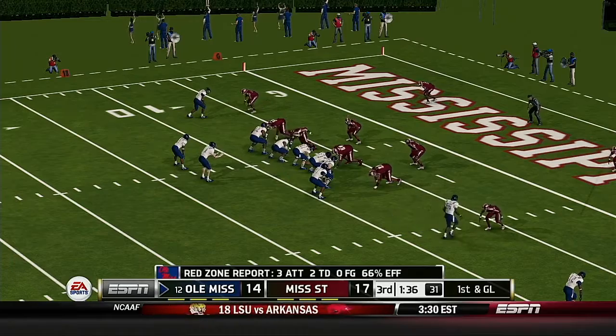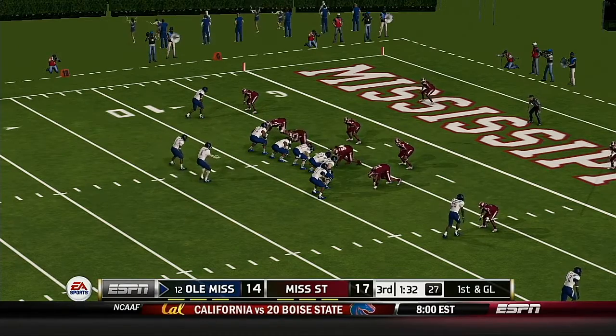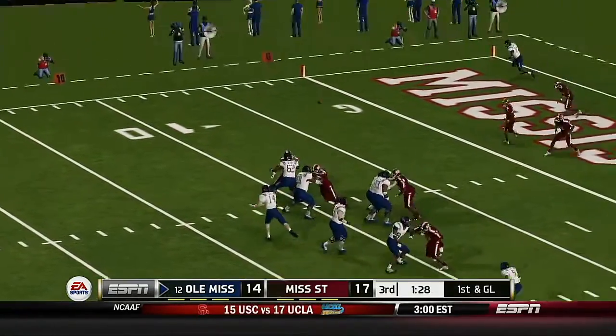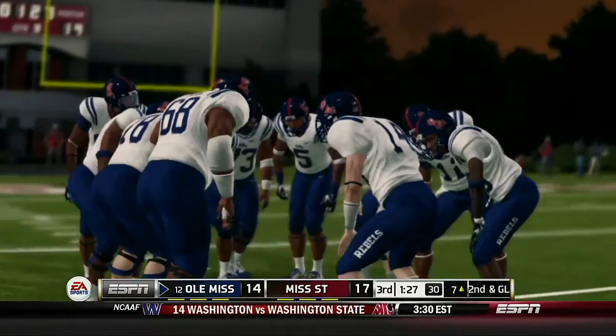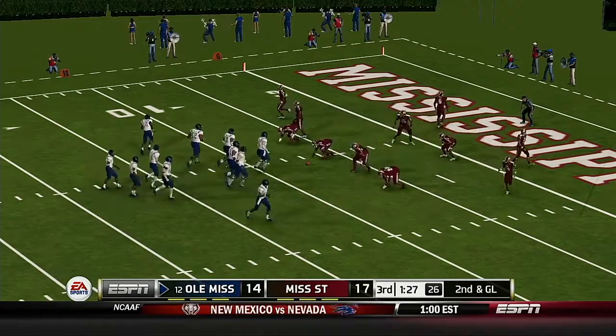Well, this defense can use that last possession as their rallying cry when they forced a fumble the last time the offense was down here in the red zone. That brings up a second and goal. 7 yards for the touchdown.